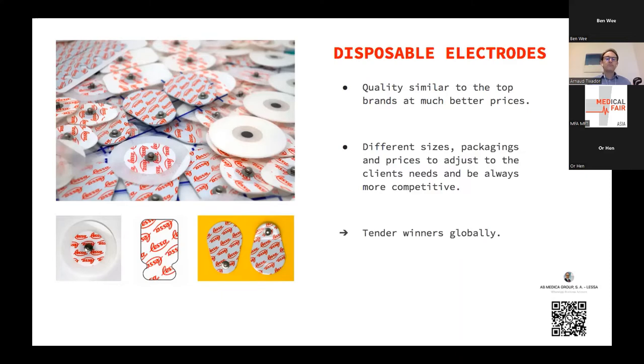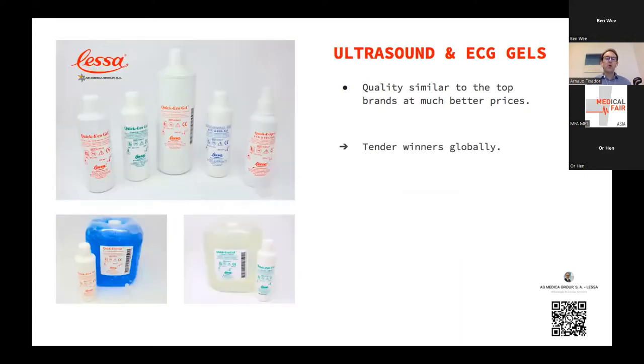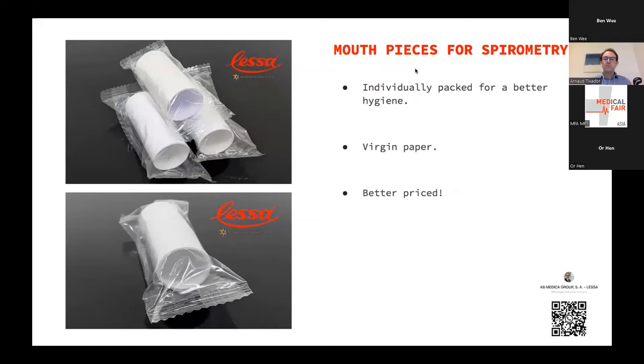Not naming the papers, but both for the disposable electrodes and ultrasound gels, we are tender winner globally, including in Singapore. Regarding the mouthpieces for spirometry, they are individually packed for better hygiene, we use virgin paper, and I think our product is better priced. So, I invite you to check if it is something you are looking for as your consumable in spirometry. Of course, we have all the references for all the brands, all the models, as for the paper.